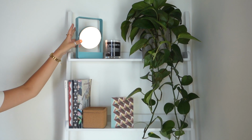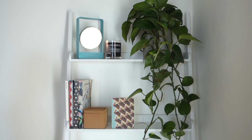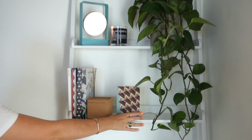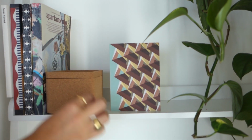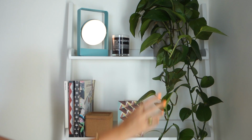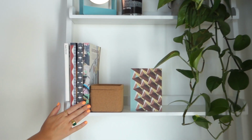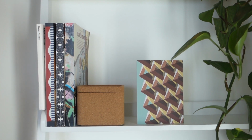The person that's going to buy the blue lamp is going to be a little bit more eclectic, like their colour a bit more, so we've got one of the architectural cards that they gave us, and I wanted to tie in those colours, so obviously the teal matches with the light. Really nice. The browns go with the candle, and the earthy tones of the plant. And then we've added some portmanteaus in here, just because the spines are really fun. And then the cork box ties in really well.